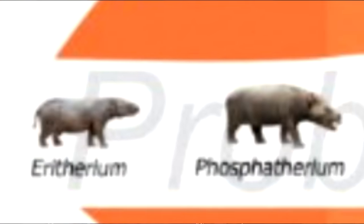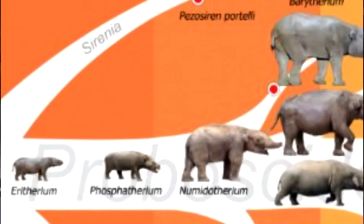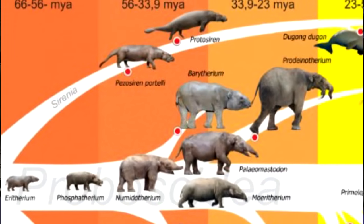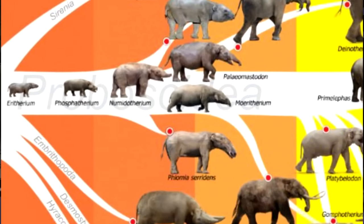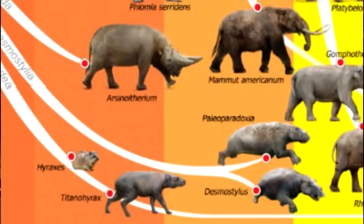As you can see, evolution being the one and only theory of biodiversity, most lineages are not linear, but are usually a side branch from something else. We see Sirenians going this way, Hyracoids going that way, Embrithopoda, and these guys.